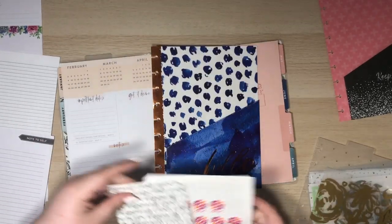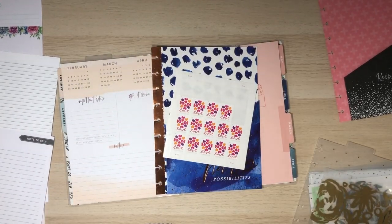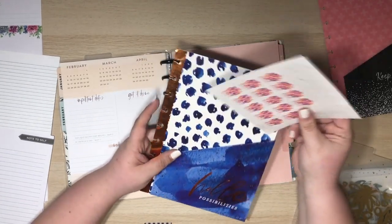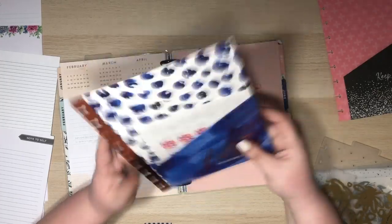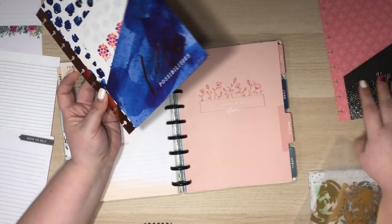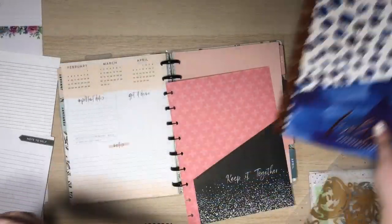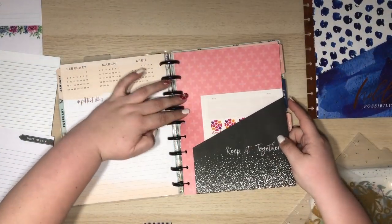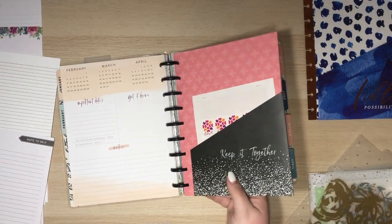I've got some stamps and a random, like, comment, or what are those called? The little cards? Y'all know what I'm talking about. Do I want to use, I think I want to use this one, actually. I'm going to save that folder for something else. So I'm going to pop my folder in right back here.